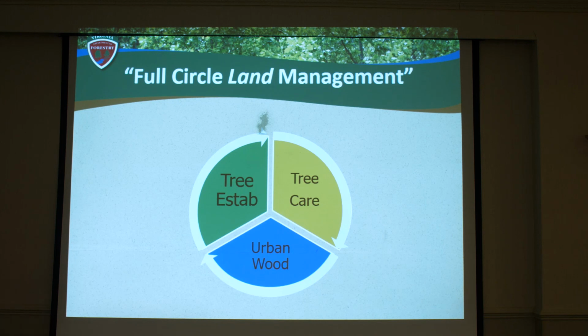Last but not least, the way we look at this is full circle land management. This is full circle management for urban forestry, but think of the same thing. Contacting the landowner, management plan, services, follow-up. It can be continuous. If these service providers are good, they can have a job forever. Nature is constantly changing and constantly growing. It's not a static thing.